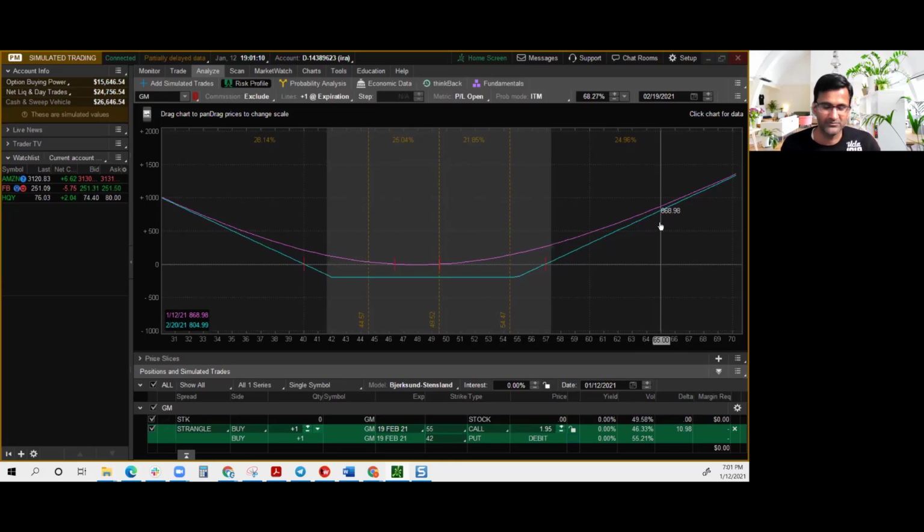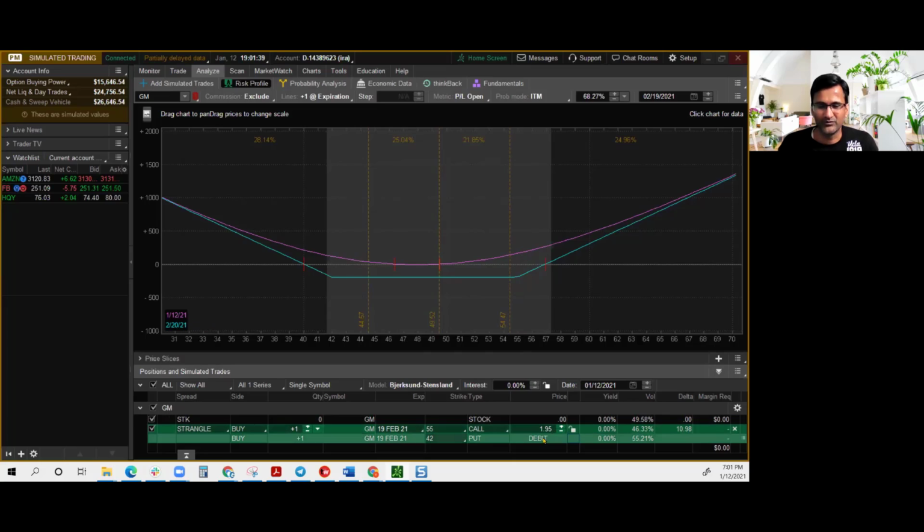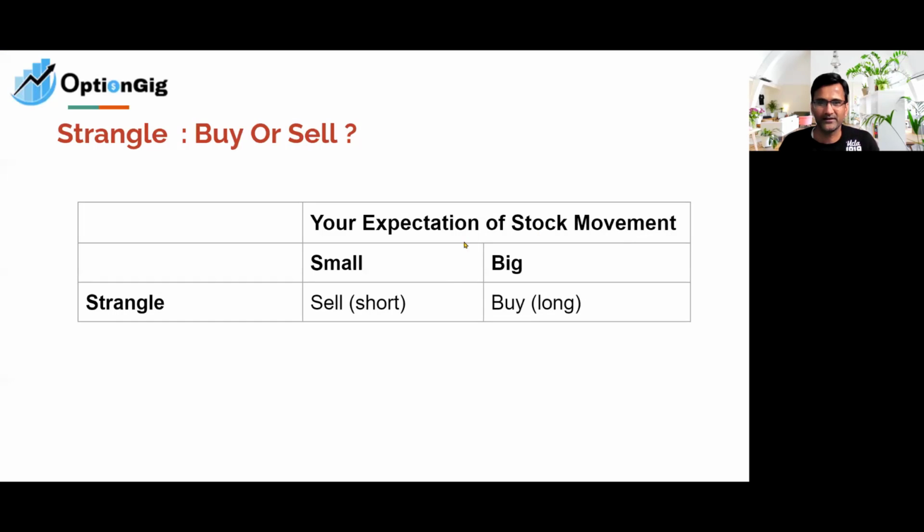But if you have an outlook, maybe you understand this industry way better than the market thinks, and you think that the market has not priced in the amount of premium that you are paying, the stock will actually go beyond this at expiration. In that case, you could buy a strangle. It means you know that the stock will move beyond your strike price plus the amount of premium that you have paid. So that's why you can buy or you can sell a strangle.